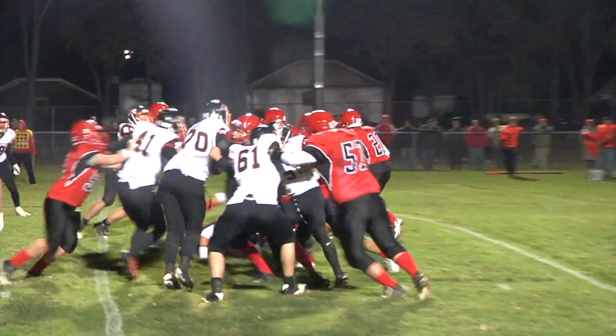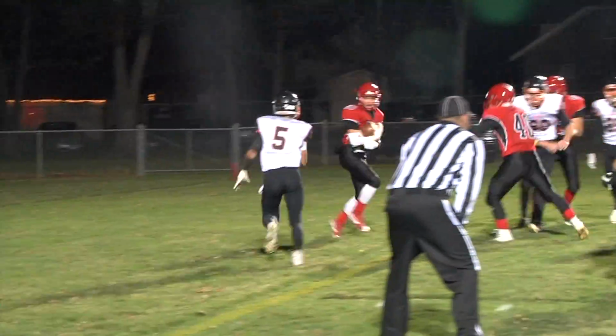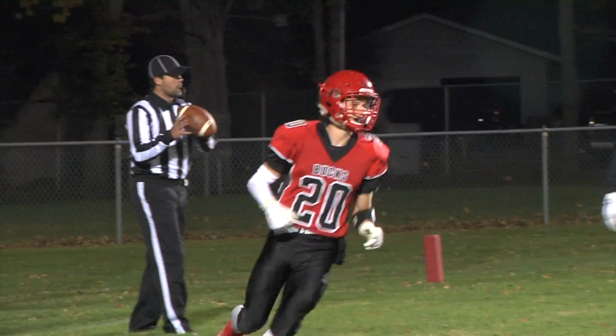Here's another touchdown for them, this time on the Wildcat. Tanner Frick takes it in. They win it 33-8.